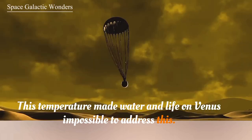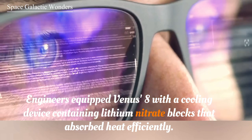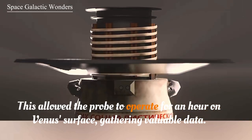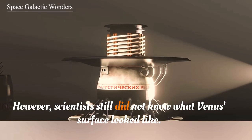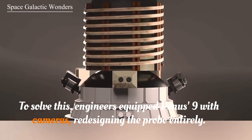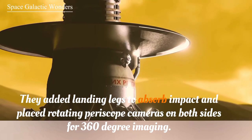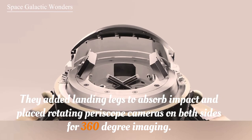To address this, engineers equipped Venus 8 with a cooling device containing lithium nitrate blocks that absorbed heat efficiently. This allowed the probe to operate for an hour on Venus' surface, gathering valuable data. However, scientists still did not know what Venus' surface looked like. To solve this, engineers equipped Venus 9 with cameras, redesigning the probe entirely. They added landing legs to absorb impact, and placed rotating periscope cameras on both sides for 360-degree imaging.